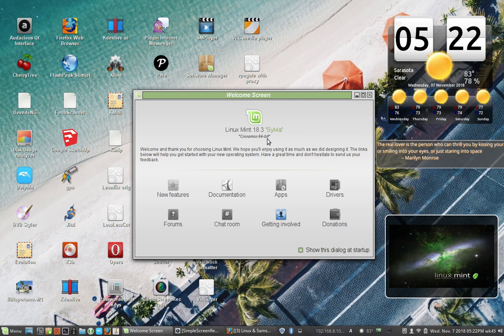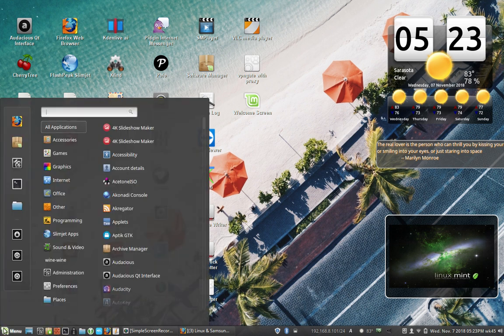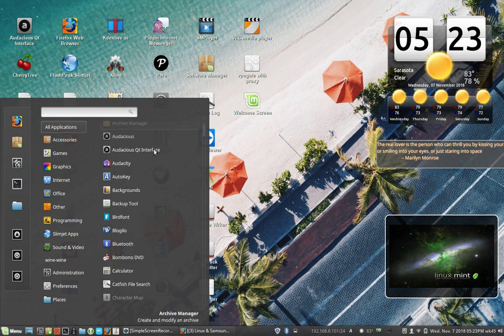As I said before, I'm in Linux Mint Cinnamon 18.3. In Linux Mint Cinnamon, their default file manager is called Files, and it's normally in the system tray on the left side, and it looks like it has a folder as an icon. The actual program name is called Nemo, so people refer to it as Files or Nemo. It's also available in the menu. If you go to All Applications, scroll down, you'll see Files.